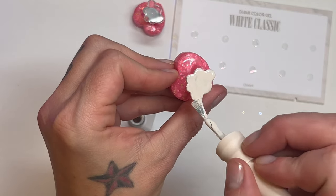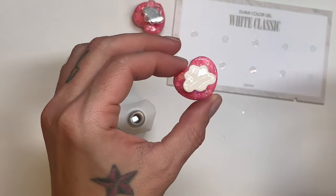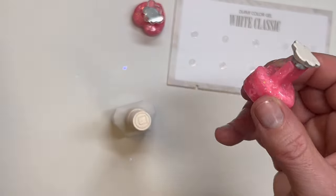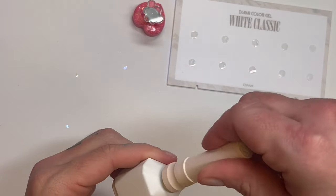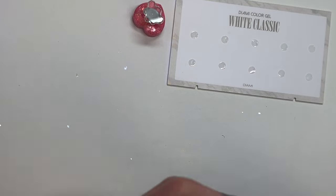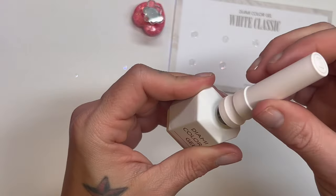I just think they add a little something extra when everybody does a white French. You could do a very light pink or blue or green or yellow or whatever French. I just like things that are a little bit different. All right, last one. So this one should be a really light pink.